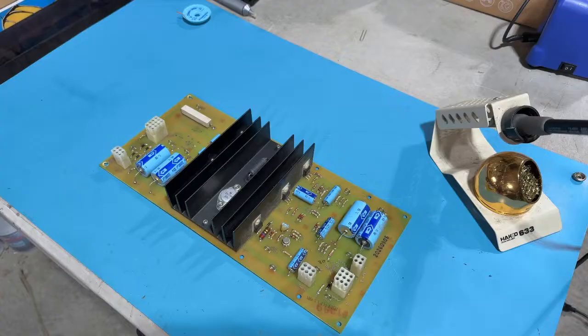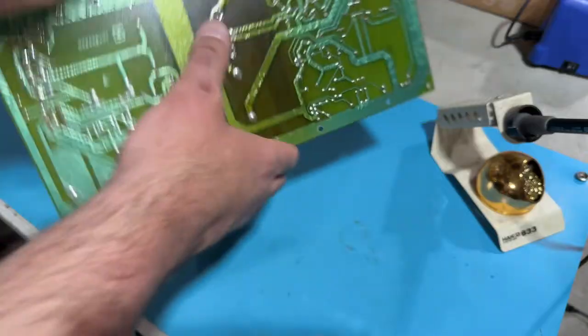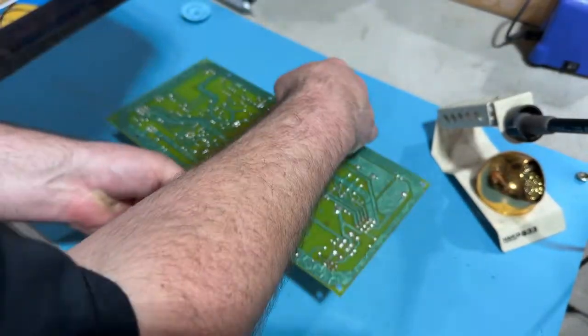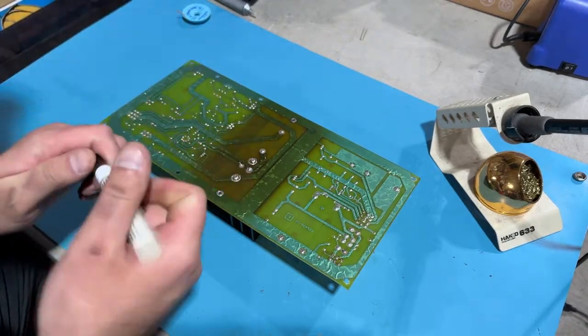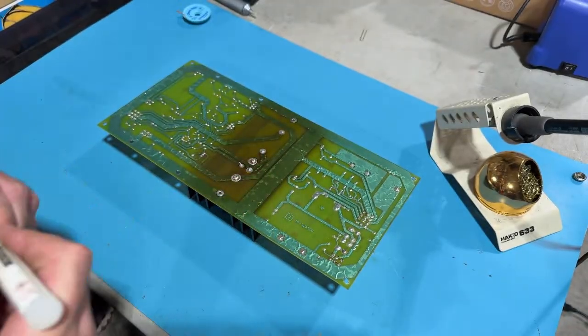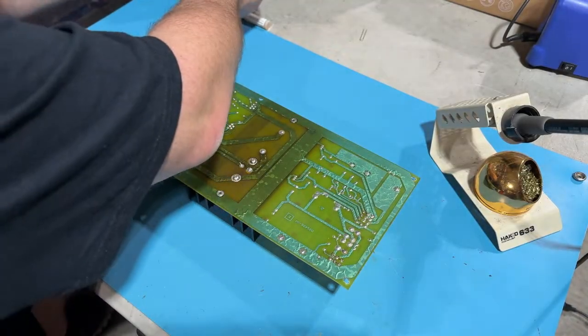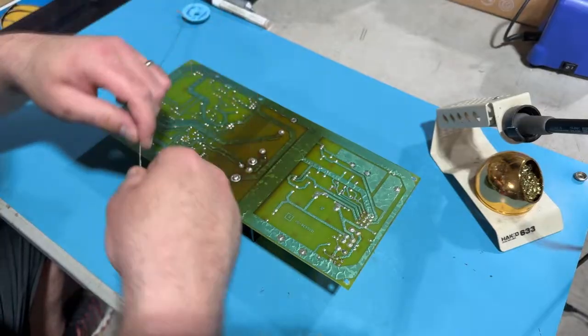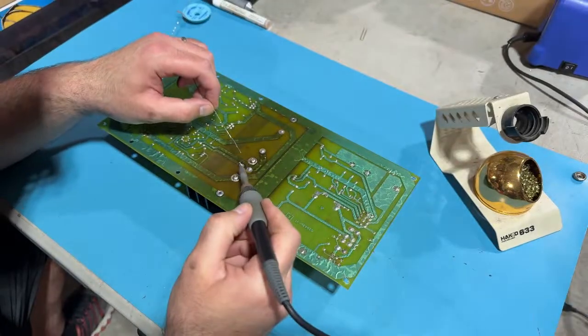And sorry, I'm doing this all in real time, so if I don't say anything for a minute or two, or I'm huffing and puffing, awkward transitions, it's because of that. So let's see. We'll go like this. We'll put a little bit of flux on. I've got my Kester 186 flux pen that I like, and we will put some fresh solder on to help melt and flow the old solder.